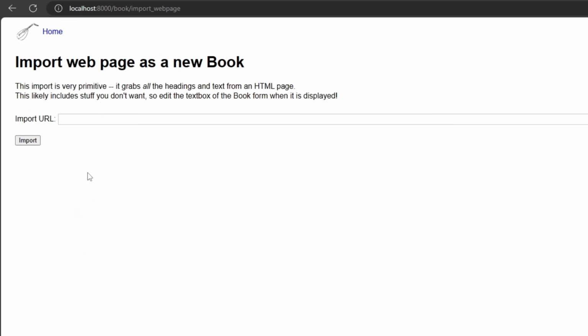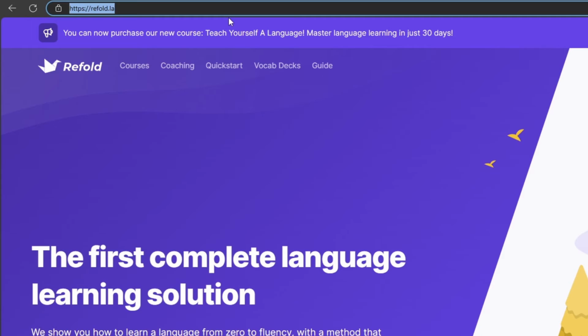If you're a developer and would like to work on a cool project, I highly recommend digging around in the GitHub and seeing if there's anything you can contribute to. A few more cool things to mention before we wrap up here. You don't need to read just books. You can also import web pages, or even just copy and paste whatever.